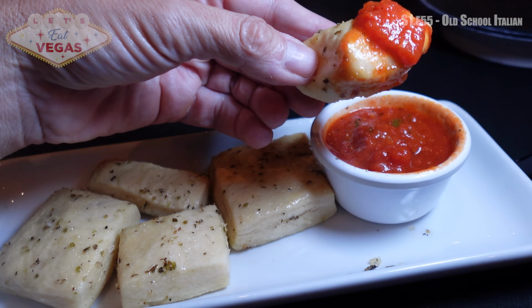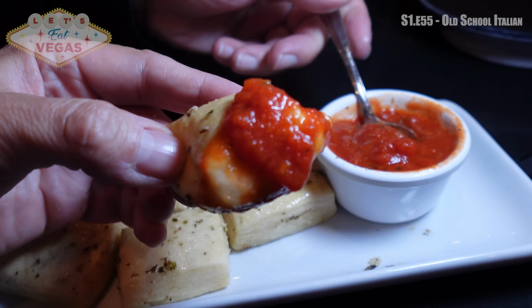Okay, we asked for the marinara, and now I'm totally loving these knots. Delicious.